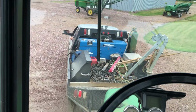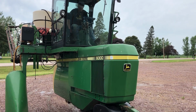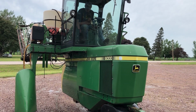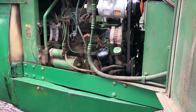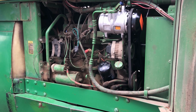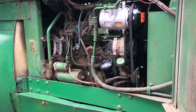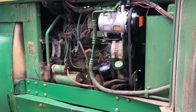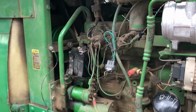Man, this thing's rattly. There we go. Well, we're back. There's the other one. Well, luckily all we had to do was bleed the fuel filter out and start it up.